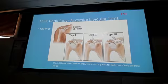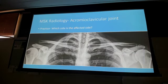There are varying degrees of separation on your x-ray, which is why we can't just say, well, hey, it's abnormal when it hits this level. Because it's a little bit different and your treatments are going to be different based off of how far it is. So that's why we compare our unaffected side to our affected side, or our normal to our abnormal. And here's what that looks like.